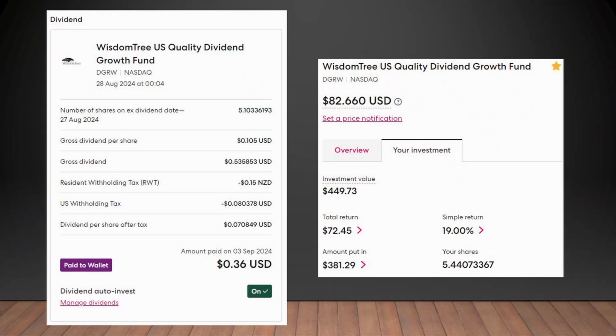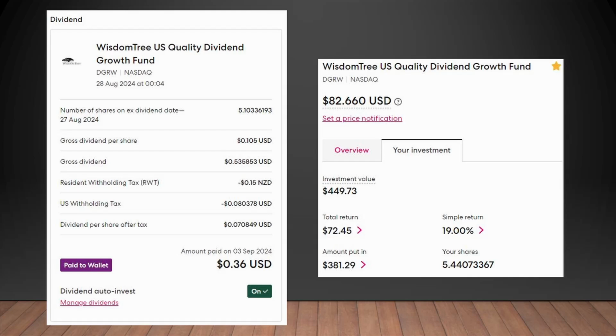That's not financial advice. This is the Wisdom Tree US Quality Dividend Growth ETF. DGRW paid me only 36 cents in dividends. It's not the highest paying dividend stock in my portfolio, but I hold it for its potential to both grow dividends and stock value over time. DGRW has a small 1.54% dividend yield. I currently own 5.4 shares, and you can see it has a higher simple return of 19%. So technically it's doing what it says by giving back in share price growth.